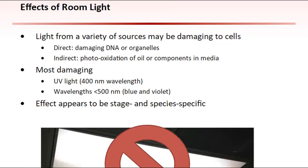The literature on the effects of light on human embryos is somewhat ambiguous. However, there is sufficient literature on the effects of light on other species to suggest that there may be an impact on embryo development. Note that there is no standard or consensus as to an ideal laboratory environment for human embryos. Light may directly impact oocytes in embryos by damage to DNA or organelles, or the effect may be indirect, as light may initiate changes in the culture media or oil used for embryo culture.